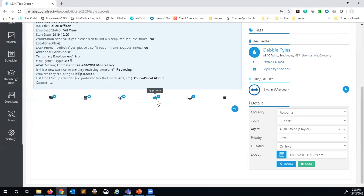So if you wanted to come out here, and let's say you didn't set the approval up on the actual request, but now I looked up here and I'm like, ooh, they're asking for, let's say, a phone or a computer, and I needed to find out, is the department purchasing it or are we going to have to supply it?